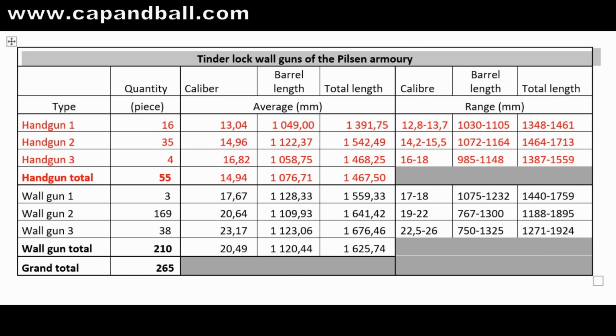There are altogether 55 light arquebuses in the collection. There are 4 pieces with the caliber of an average of 17.7 millimeters. This is close to the later musket calibers. We have 35 pieces with around 15 millimeter caliber and another 16 pieces with calibers around 13 millimeters. This later group matches the caliber of the arquebus barrel found at the battlefield of Mohács. The average barrel length is around 1.07 meters and the average total length is around 1.47 meters.